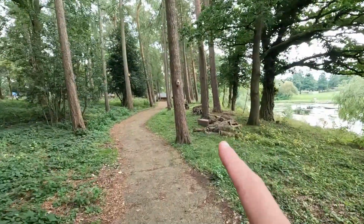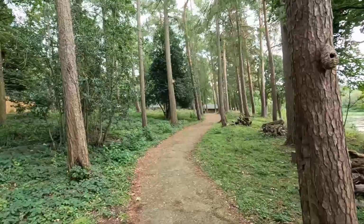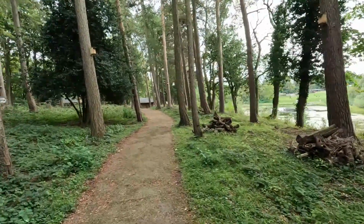Yeah, loving all the little nests that they've put up here as well. Little bird boxes at the top. Yeah, it's a really nice area to walk around, especially on days like today where the weather is pretty much perfect.